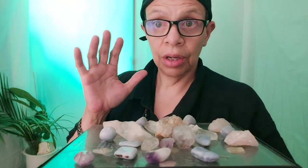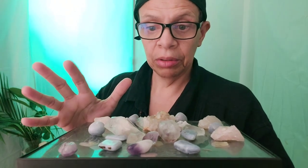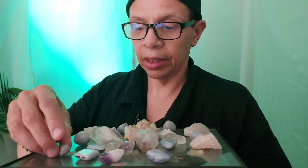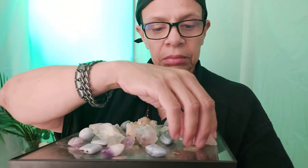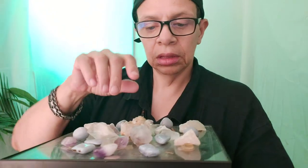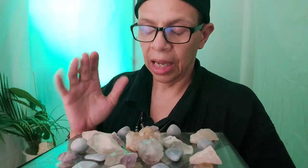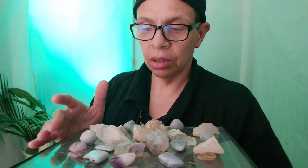I try to get raw, R-A-W. I try to avoid polished, but some stones only come in a polished state. So we have them here. Some of them did pop off. But here is a combination of amethyst and clear quartz.